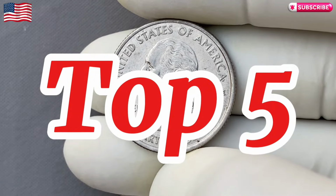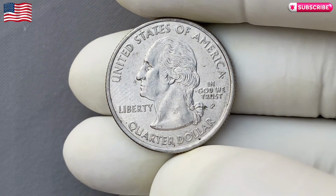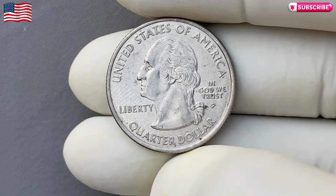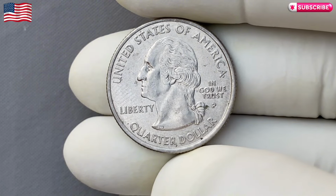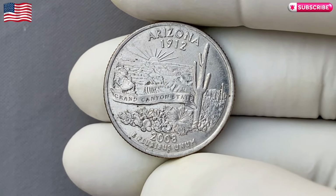Top 5, we're talking about the 2008 Arizona quarter dollar, a coin that might seem simple at first glance but has some hidden potential to make you a lot of money. Trust me, this is a coin you definitely want to know about. So, let's start with the basics.